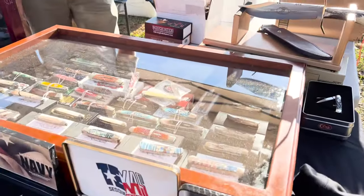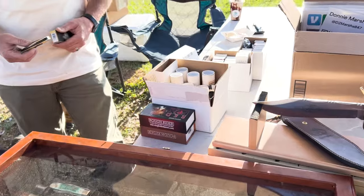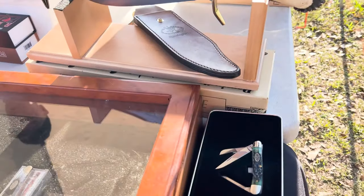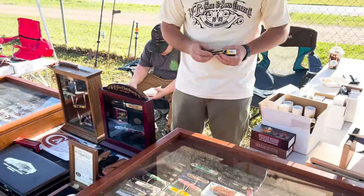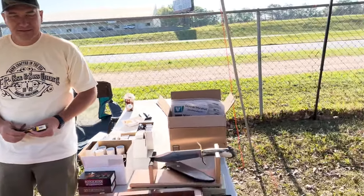He's got some great knives. He's still got boxes full. He hadn't even opened up everything. Yeah. No, we got boxes under the table, boxes over here. But this is what it's all about, y'all. Thank y'all. Thank you.